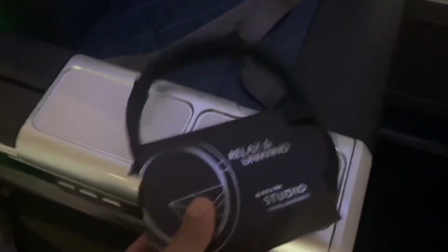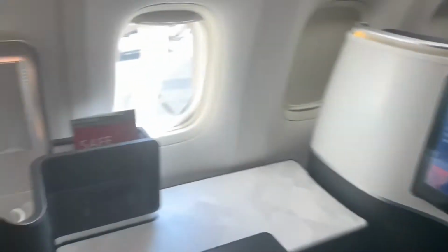And this is first class. It's not too bad. Space is way better than Comfort Plus. These people right here are lucky. And you come with your own headphones. They bring it. They bring it up. You know what I'm saying?